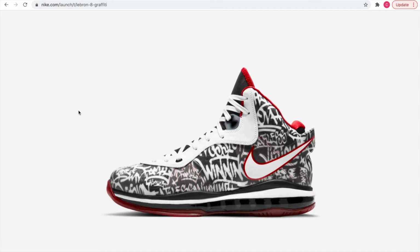Now, I was not very much aware of this exact sneaker, to be honest with you guys, and the whole origin of it. But this specific PE you're seeing right here was a PE. He actually wore this in a game and everything. When I first saw this picture, I was thinking they just meshed the LeBron 4 graffiti and put it on the LeBron 8 as a new take. So I was thinking that was where this is going, but this makes it very interesting. I'm very curious to see what the future holds for this.